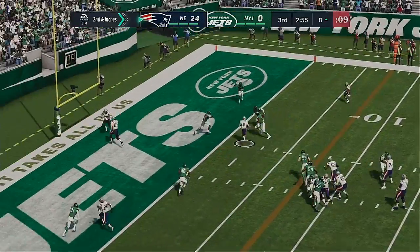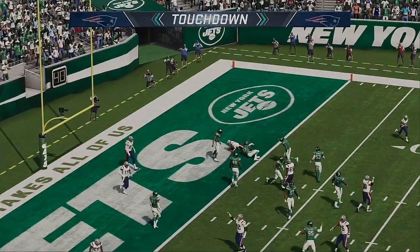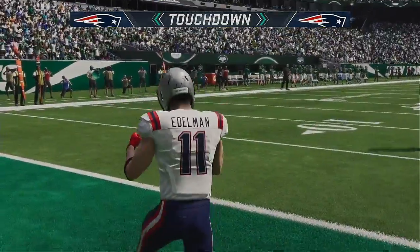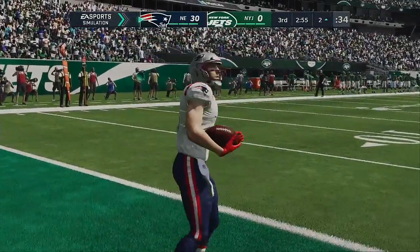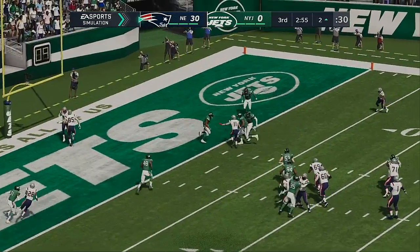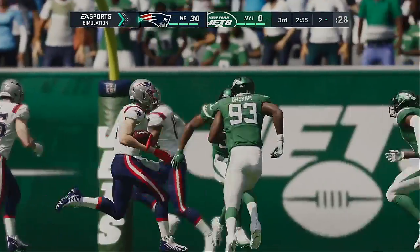To the air again, Newton. And this is caught. It's Edelman. And he'll take it into the end zone for a Patriot touchdown. Cam Newton with a touchdown pass to Julian Edelman. And the Patriots continue to roll.